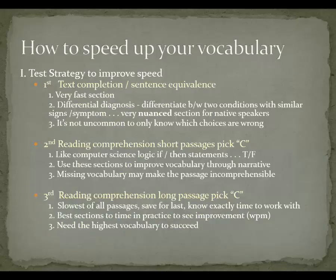Okay, so let's start with the test strategy to improve speed. First, the text completion sentence equivalents. These are a very fast section. You can do these quickly. And what it is really is something like a differential diagnosis, which is part of the medical profession. So you differentiate between two conditions with similar signs and symptoms. That symptom should be plural. And it's a very nuanced section, and it's very much easier for native speakers.